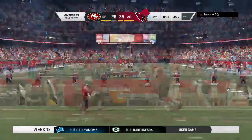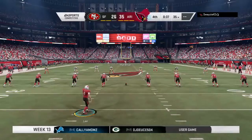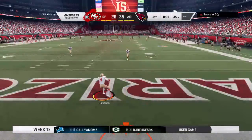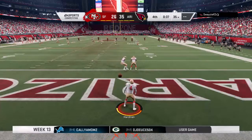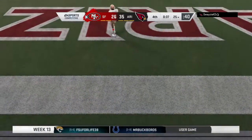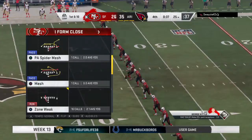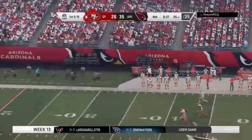And one thing to keep in mind, in this situation with the score that close, defense isn't backing off and just giving you easy throws. They're playing aggressively as well, and they end up picking that one off and sealing the deal for themselves. At their own 25-yard line.